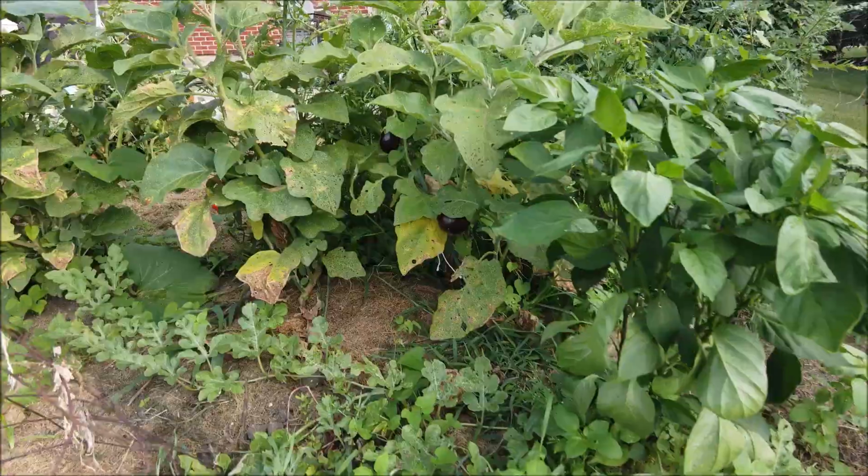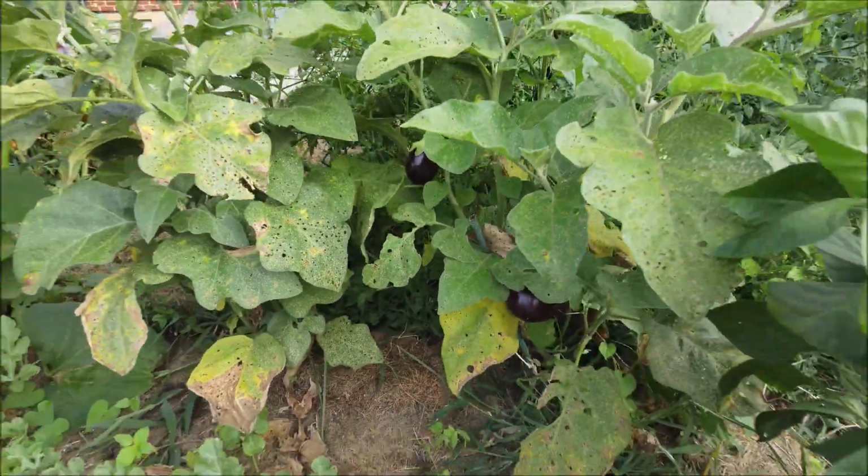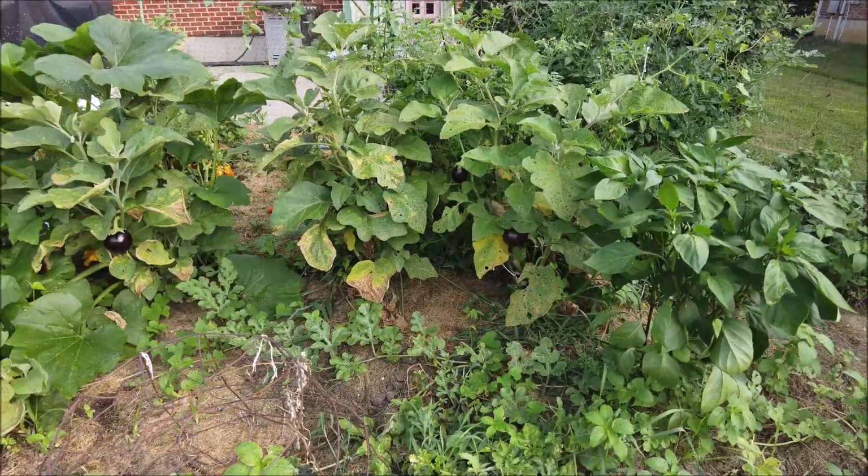Nice big eggplant down here. I need to pick that guy. You should pick them when they're dark purple. Once they start lightening up, you've waited too long.